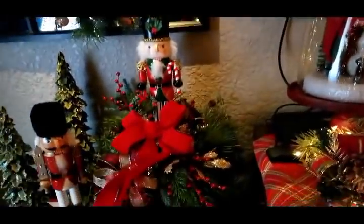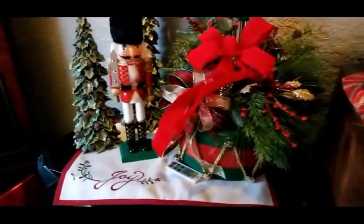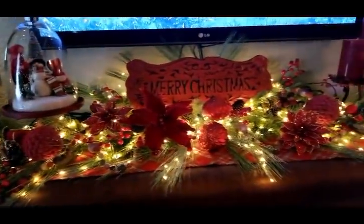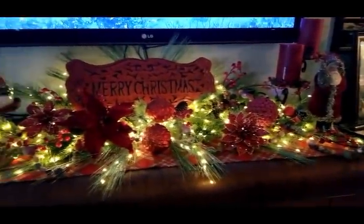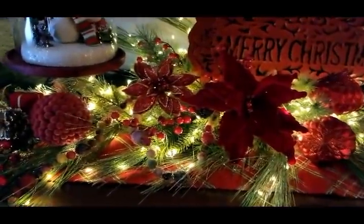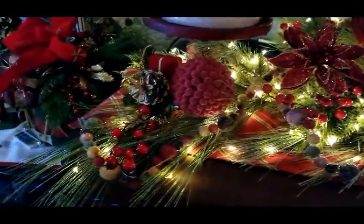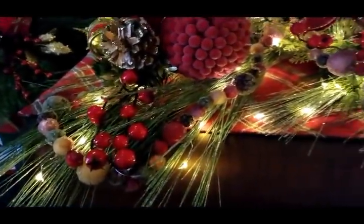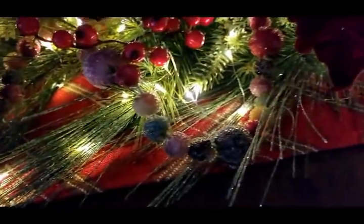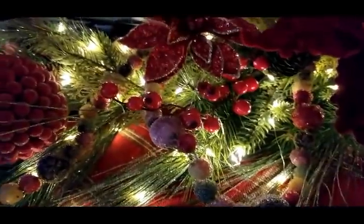Down over here is where I have my large nutcracker arrangement, and I have him sitting with another nutcracker and 2 trees. Now below the TV, this is like 2 teardrop swags that I have attached together and then just filled in with berries and this little garland that my mom gave me. It's like the little sugared garland.